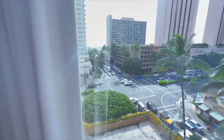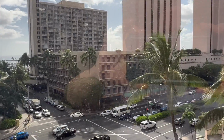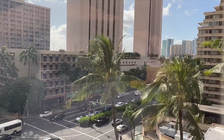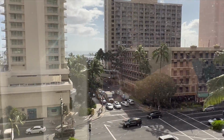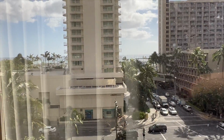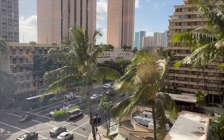The best view is actually from this bedroom. Let me show you. Just across the street you can see the hotel, and just past that, a small ocean view. Any ocean view is better than no ocean view. Ready for the after? Here you go.